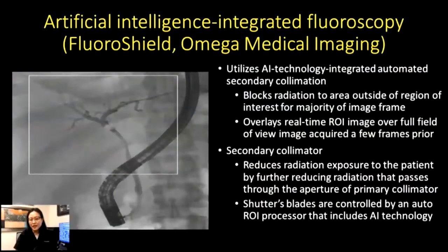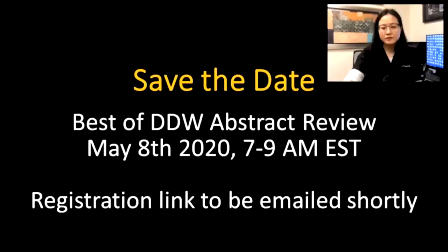The artificial intelligence integrated fluoroscopy system utilizes integrated automated secondary collimation that blocks radiation to the area outside the region of interest for the majority of the image frame. So the secondary collimator reduces radiation exposure to the patient by further reducing radiation that passes through the aperture of the primary collimator. And the shutter's blades are controlled by an auto region of interest processor that includes AI technology.